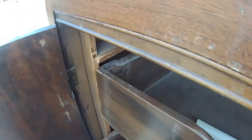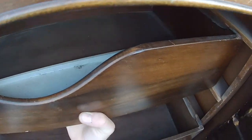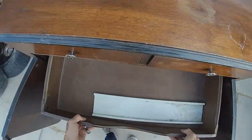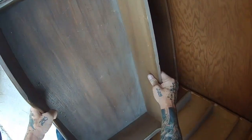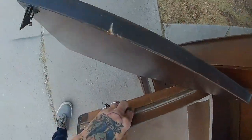Oh, I see how it rests up on those things there. Okay, well, for some reason it's kind of bugging me right now. I think these are supposed to sit up on these grooves. If the door will stay open, it would really help. Yeah, they sit on those grooves like that. Oh, somebody's tried to make these grooves a little better. I see how it is now.